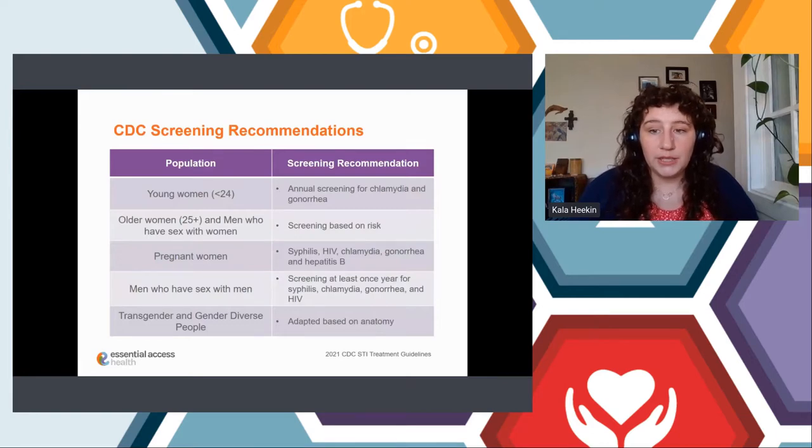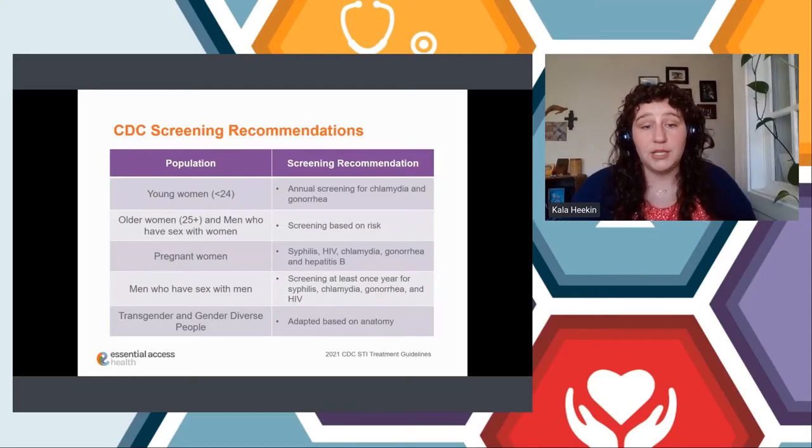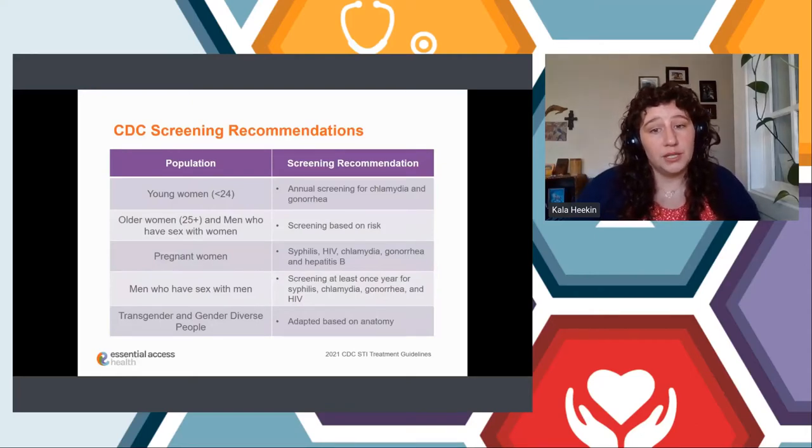According to the CDC screening recommendations, sexually active young women under the age of 25 should be screened annually for chlamydia and gonorrhea. Rectal chlamydia and pharyngeal and rectal gonorrhea screening can be considered in females based on reported sexual behaviors and exposure through shared clinical decision between the patient and provider. I think it's really important to consider three-site testing, not only doing vaginal testing, but also rectal testing and pharyngeal testing in patients when it may be appropriate.